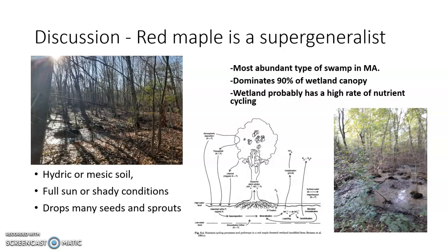So since my hypothesis was wrong, I did more research about the red maple, and I found out that the red maple swamp is the most abundant swamp in Massachusetts, and they often dominate 90% of the wetland canopy. And you can see here on the left, the photo shows all the red maples in the swamp have that lean towards the sun. They're all maximizing photosynthesis. They're spread out on the right.